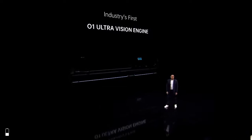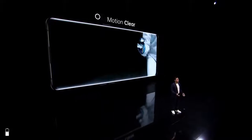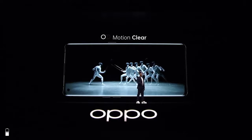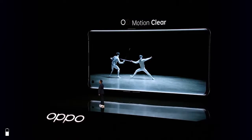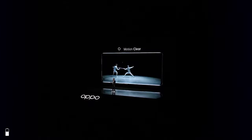Firstly, motion clear. Considering most mobile devices or videos are currently in 24 frames or 30 frames per second, motion clear provides the ability to upgrade 30 frames of video to 60 frames or even 120 frames per second, delivering optimal high frame rate video experiences. So if you're gaming or watching sports, motion clear can reduce the blur of high speed action on the screen, with customers seeing the game in perfect clarity.